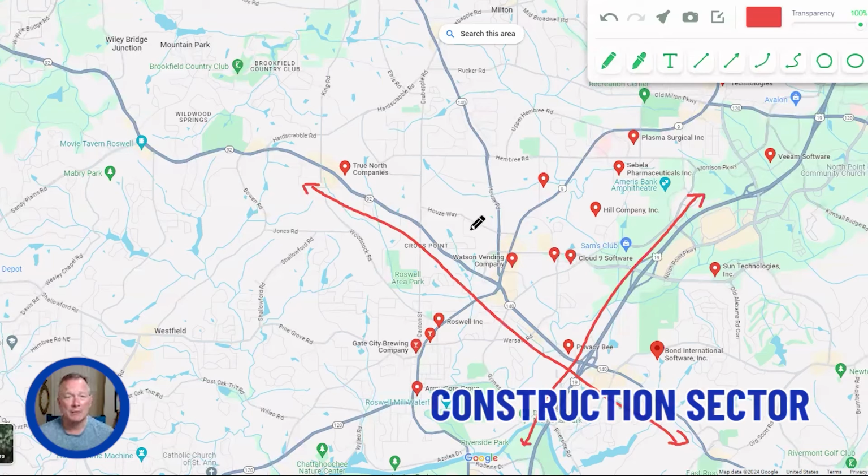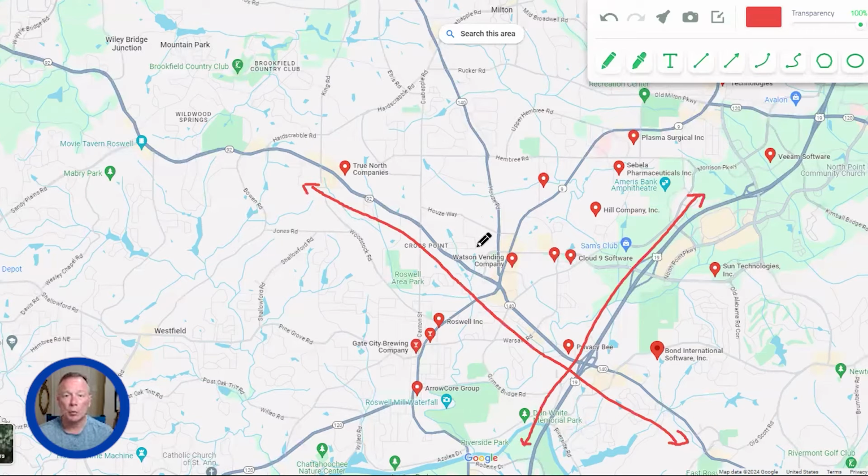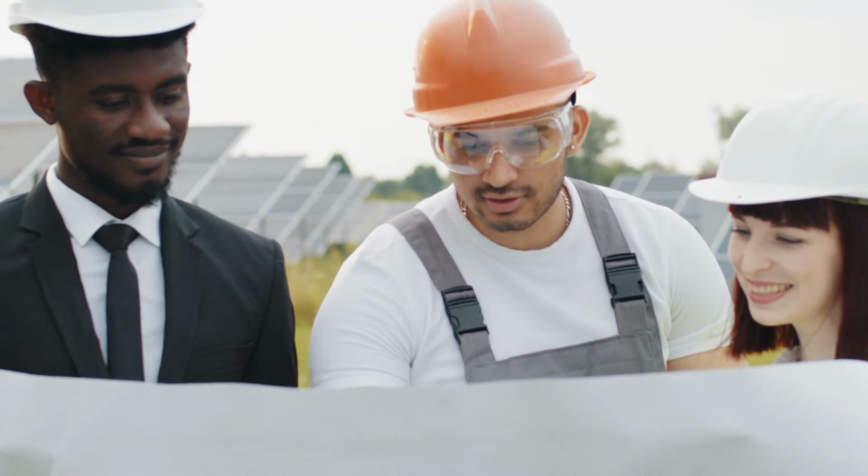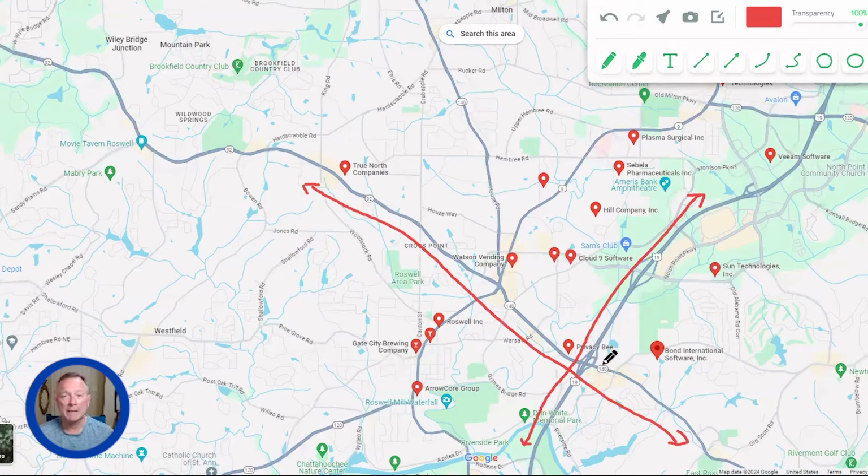If you're in construction, we have a lot of growth on the commercial side, a lot of development going on, and also on the residential side. So construction-wise, there's a lot of opportunity here. And if you're in the professional business sector, if you're an engineer, an architect, an attorney, a CPA, any type of professional sector, you have a lot of different companies in and around Roswell, so you'd have plenty of opportunities. This is a great location if you're looking for employment. We have a lot of opportunities here in Roswell.